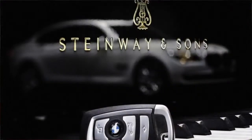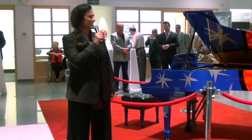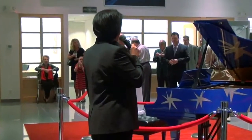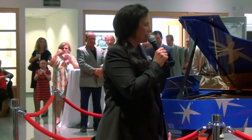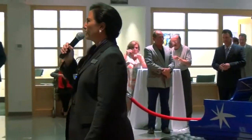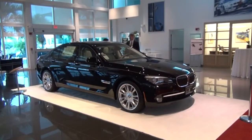Thank you for coming. Welcome to the unveiling and introduction of BMW individual composition, the Steinway-inspired 750Li X-Drive sedan. The 7 Series is BMW's flagship sedan. This evening, we bring to you number 2 and number 44, the exclusive limited edition.